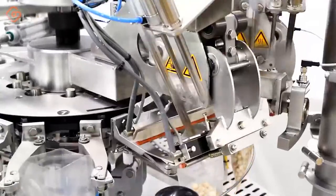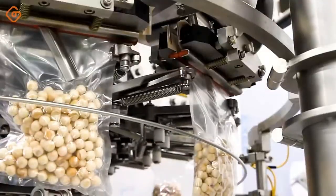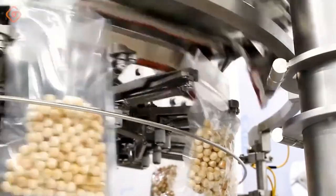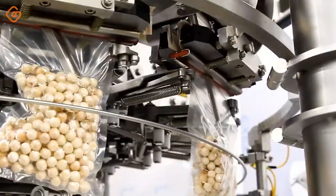Hello, and welcome to the world of convenience and ultimate food preservation with vacuum sealers. A vacuum sealer is not just a device, but also a great machine that helps you preserve food for a long time without losing flavor or quality.